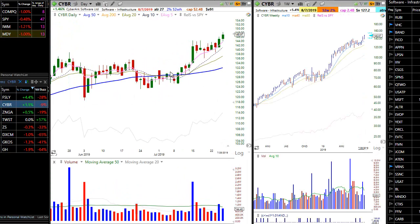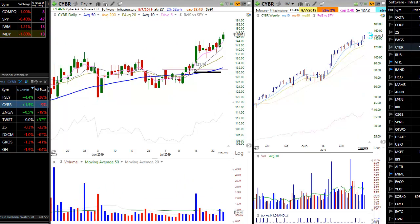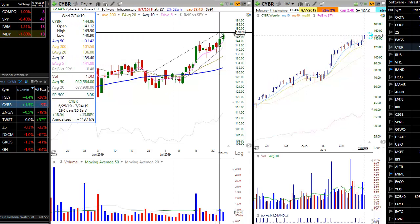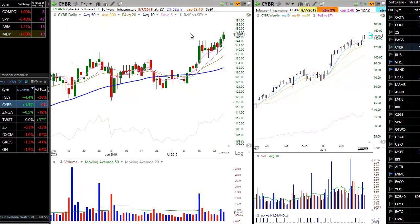Cyber, we're long from a breakout above this 130 area. We're about 12-13% in the money right now. It's looking pretty good. It has earnings on 8/7. I think as long as it continues to hold this uptrend line here, which is kind of in line with the 10-day MA, should be okay.